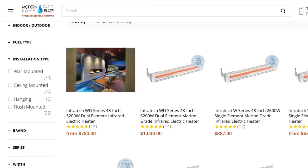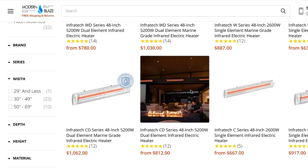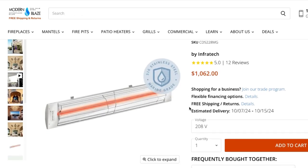Very nice. What do you think is the future of outdoor heating? Do you notice any trends, anything exciting that you see happening in the industry? Yeah, there is a new model of heater that Infratech released recently. It's a 5200 watt, 48-inch heater. It's a new heater model that they find to be more versatile. It can be installed in a lot of different patios and installations. So that's something exciting for a new product on the market.